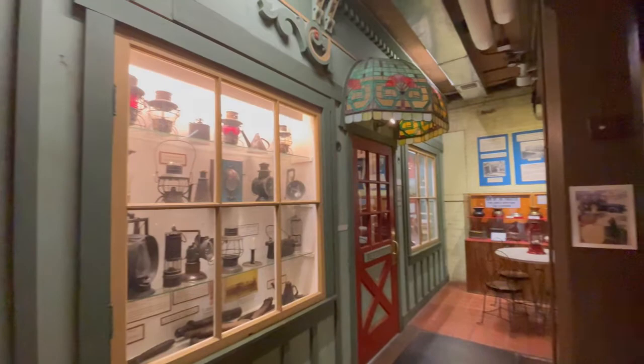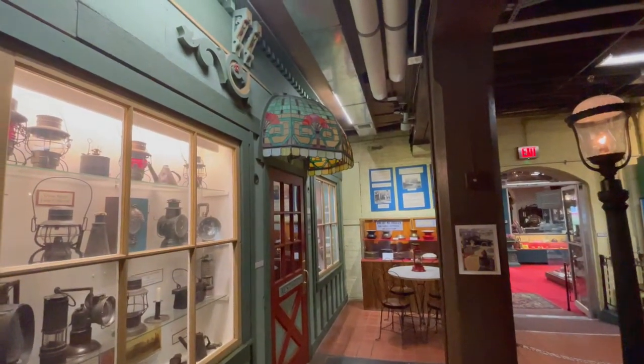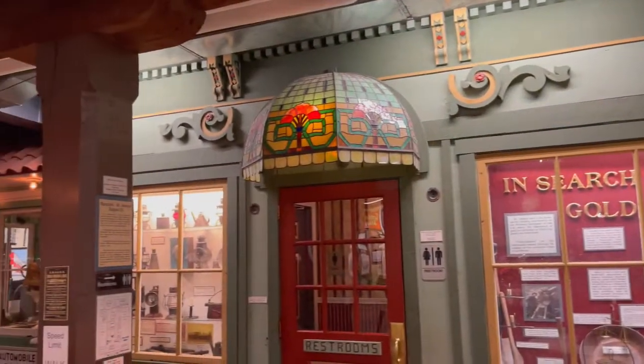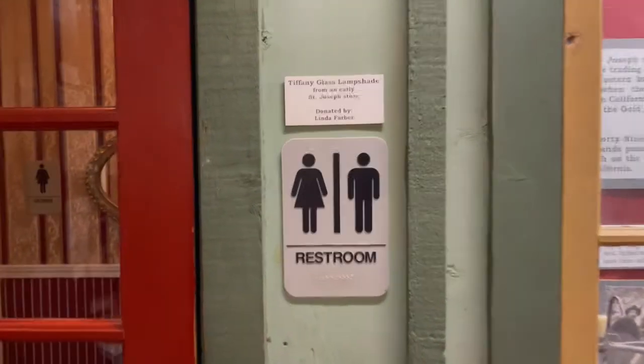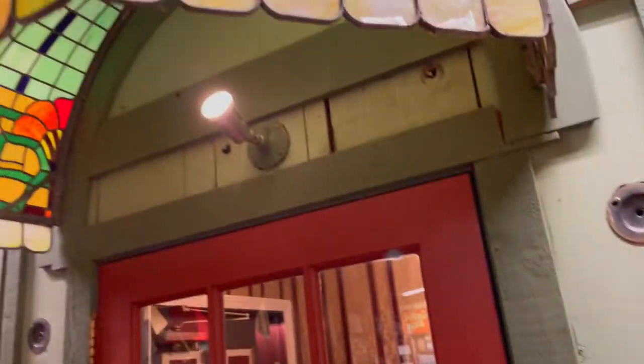This is the museum's Tiffany Awning. Now, Tiffany and Company was started in 1837 by Charles Lewis Tiffany. And this plaque clearly states Tiffany glass lampshade. Well, first off, I know it's not a lampshade, and I'm going to question if it's Tiffany at all.